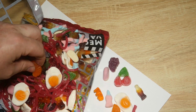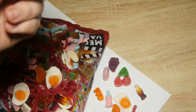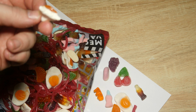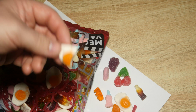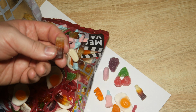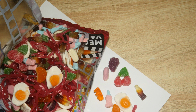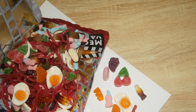So, let's try an egg. It's got like an orange flavour. Yeah, it's orange flavour, and it's basically just a normal jelly. Nothing too special. Now, cola bottles are something that you can easily get wrong, and they end up tasting of not cola. So let's try it and see what we get. Yes, we actually can taste cola with this cola bottle. So yeah, they're perfectly fine.